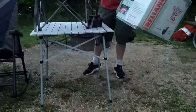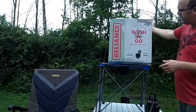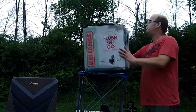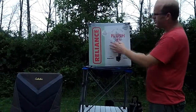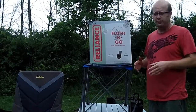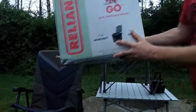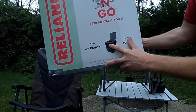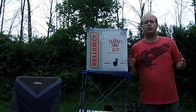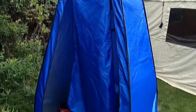Another thing which you may not consider is a portable toilet. If you go to a state campsite, then you've got vault toilets or community toilets, but having this is a Flush and Go. It's a 3220 portable toilet, about $119 at our farm store. It's got 2 levels. It's got a base here where the waste is kept, and then the top where it's a flush mechanism. Well worth it rather than having to plan out your bathroom trips, whether a couple of feet down the road or a couple of hundred yards.